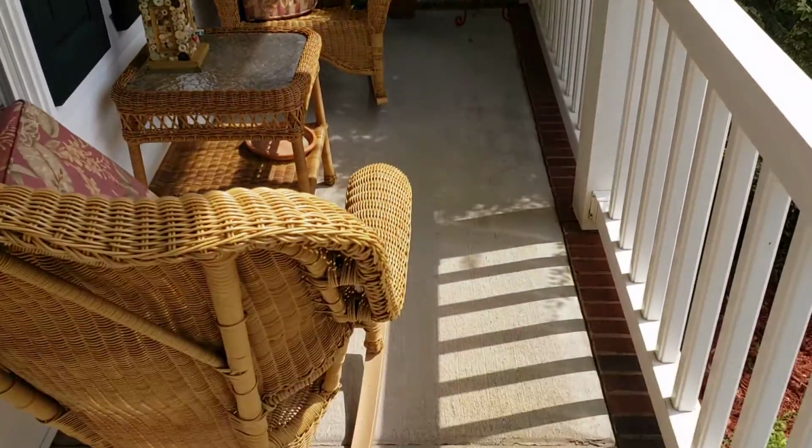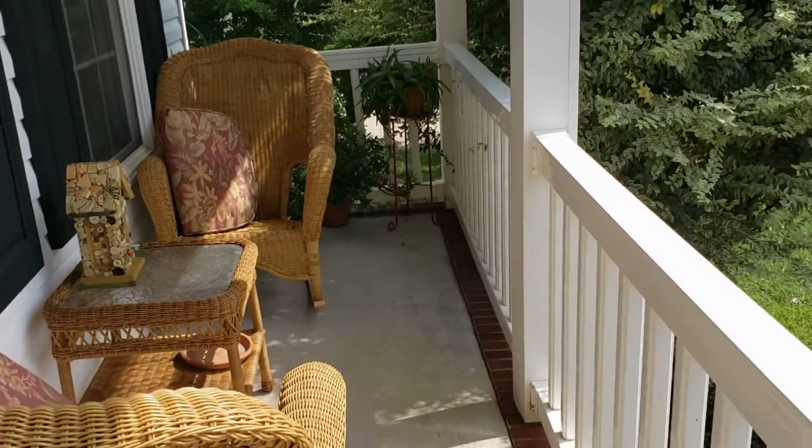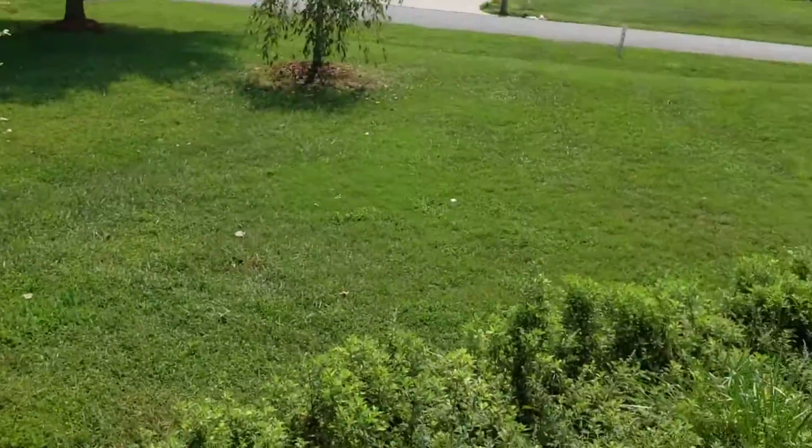Little front porch area here, not super big, but you could maybe get a couple rocking chairs out here. Give me a second to put on my mask and shoes. Booties.